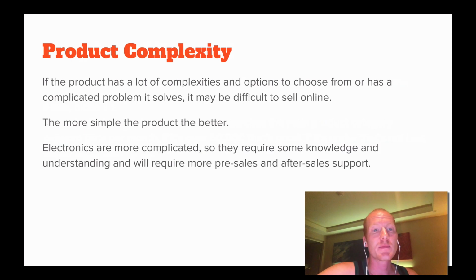All right, the next thing is product complexity. The product has a lot of complexities and options to choose from. It has a complicated problem that it solves. It might be difficult to sell online. You might need to do a lot of pre-sales phone support and after-sales phone support as well. The more simple the product is, the better.